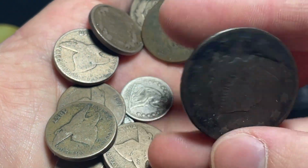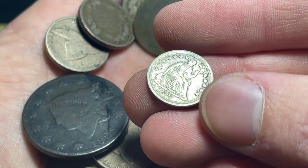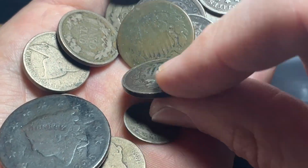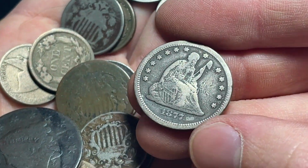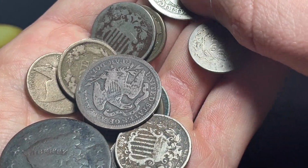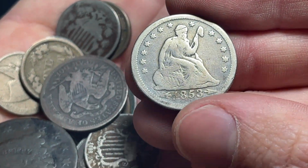We've also got an 1825 Coronet Head large cent. We've got an 1856 half dime right there. That looks pretty decent. Very, very cool. Nice mix of items. 1877-S quarter, and then an 1853 seated quarter with arrows and rays.